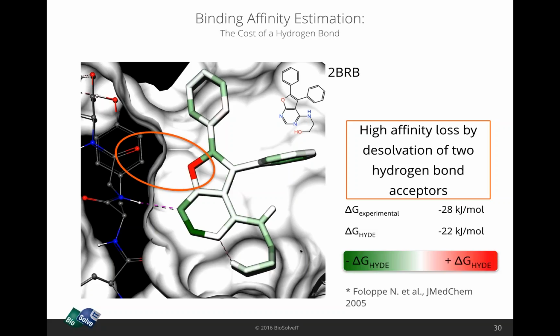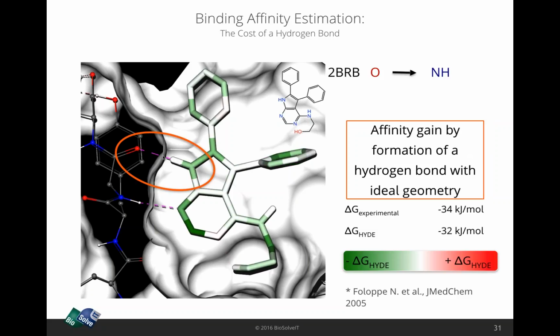So here's an example for the cost of a hydrogen bond, how important it is to have really all hydrogen bonds in place. This is to BRB. The oxygen here is opposing a carbonyl oxygen on the protein. And we can see that both the experimental and the calculated affinities, they're okay, but they're not great. So what happens if we replace this oxygen with a nitrogen? You can see we have a nitrogen here. The nitrogen is now forming a hydrogen bond with this carbonyl, and we gain 10 kilojoules in binding affinity, which is exactly what I told you in the beginning with this example where we remove the carboxylate group. So again, 2 orders of magnitude in binding affinity by this very simple correction.